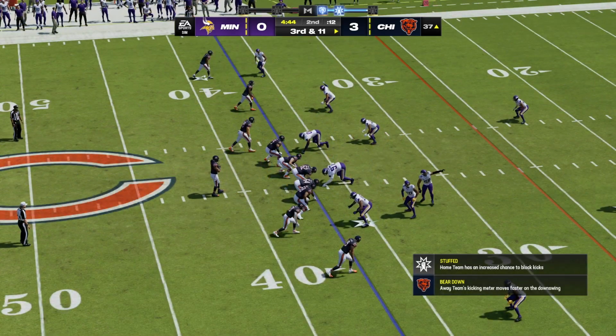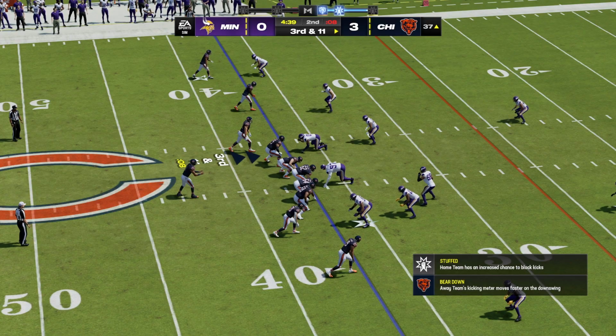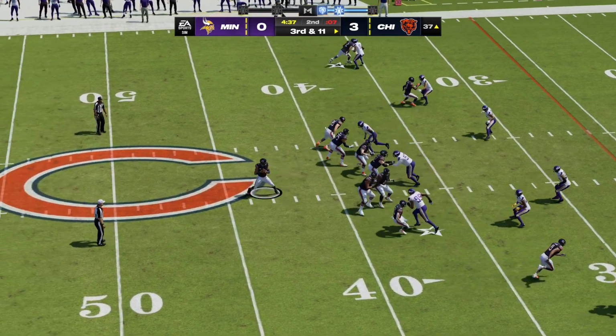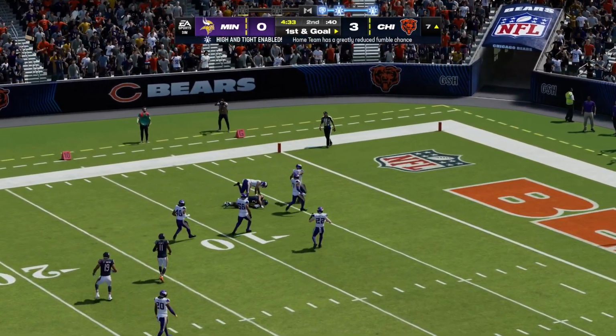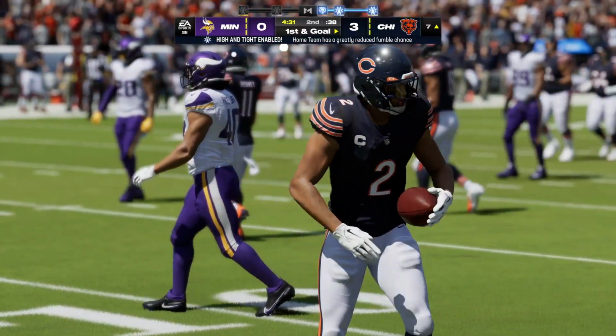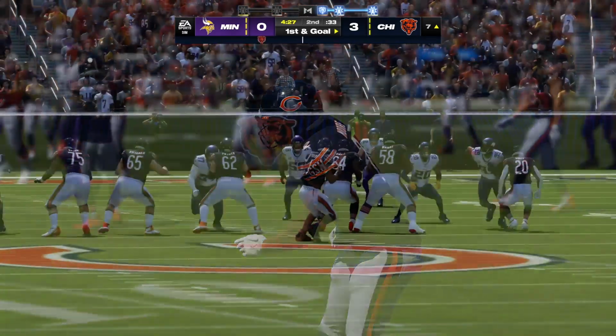Agreed, and they really needed that one for confidence, just to feel a little bit better. But I don't know if I would be daunted by them stopping me on one run. This drive has gone pretty well. I could come right back at them. Looking left side, that's caught by Moore. They're able to convert on 3rd down, and that sets up a 1st and goal.